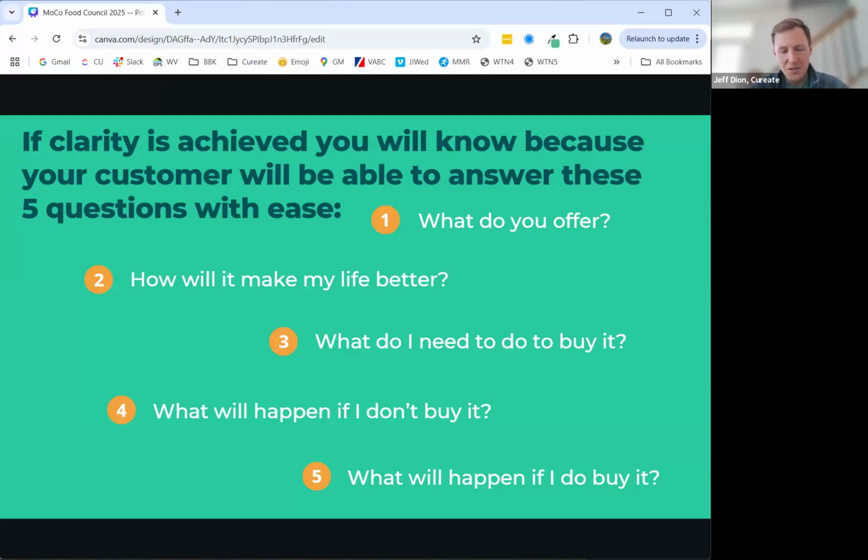And then the last 2, what will happen if I don't buy it? And what will happen if I do buy it? And these can kind of seem like they're not threats, but they are questions that are very important that we're going to dig into in a second, which is they're really pertaining to the philosophical meaning about why someone is buying your product.